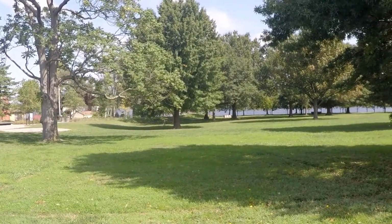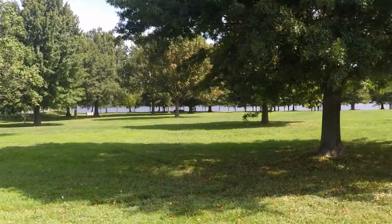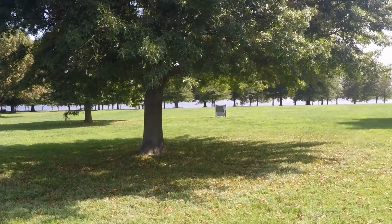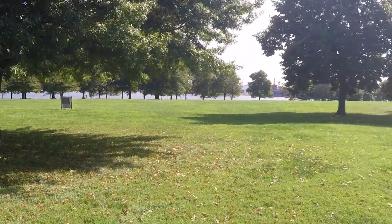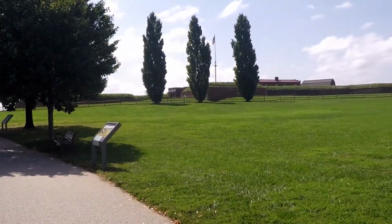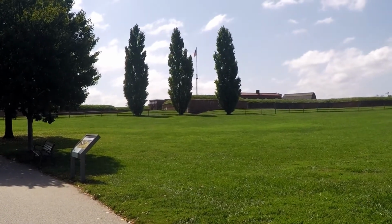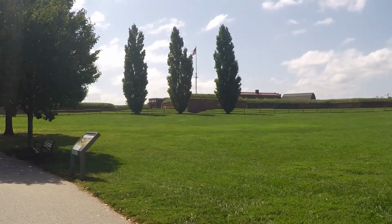We are at Baltimore Harbor in Maryland. And right here is what we came to see. Fort McHenry. You know, of the Star Spangled Banner fame.